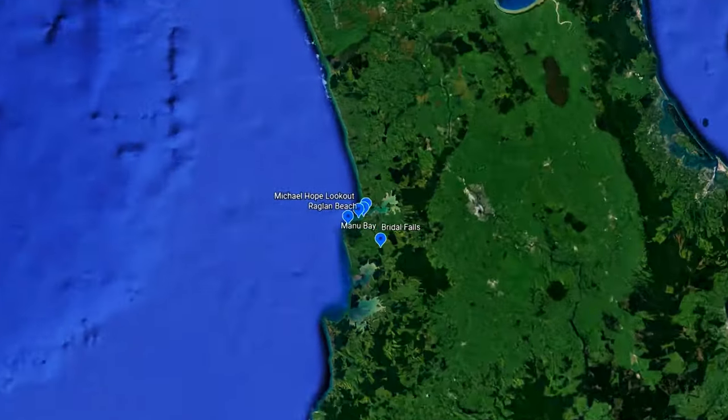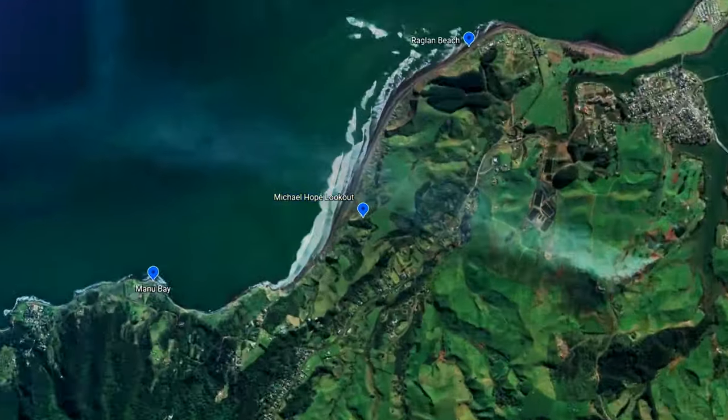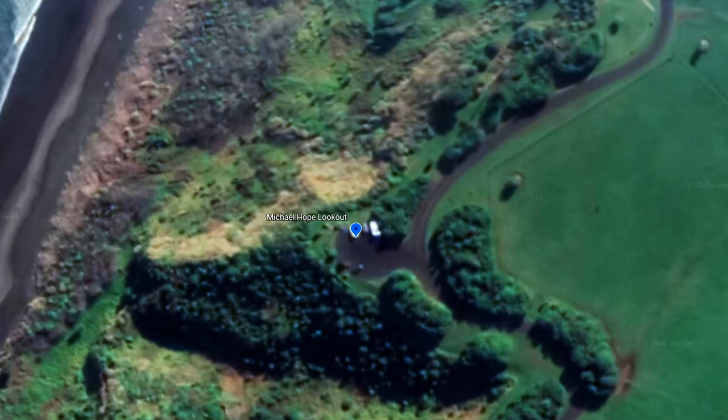All right, so we've just got to this awesome lookout at Ngāraunui Beach. Correct me if I'm wrong on pronunciation, but yeah, epic lookout, looks out over Manu Bay. So cool, beautiful, check it out.